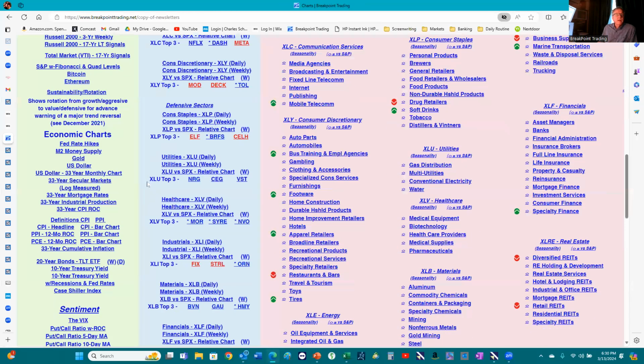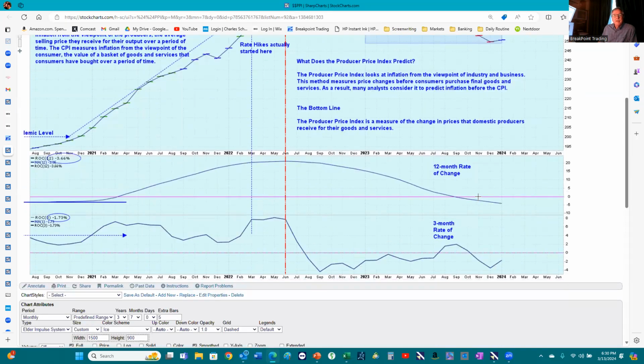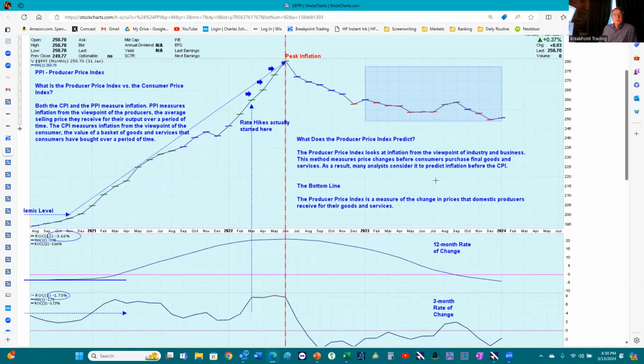So I wanted to show CPI. That was an important part of what happened this week. PPI is tomorrow. PPI has been steadily coming down. It went up a little bit last month, and I think this month is probably going to go up a little bit again. But interestingly, the rate of change for PPI is below 0. So that is deflationary. That means the PPI, producer price index, is actually going down. Even the 3-month rate of change is below 0. That actually is a good thing for the economy because it's going to make things cheaper in the future.